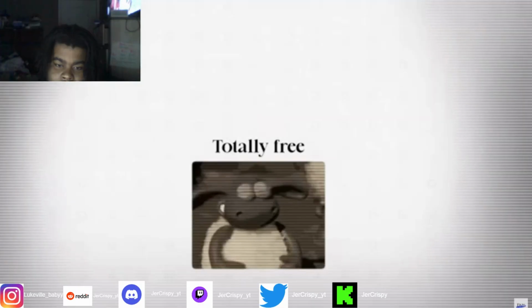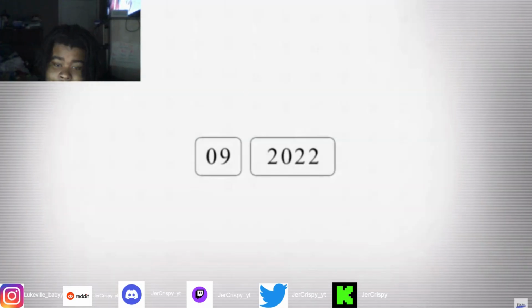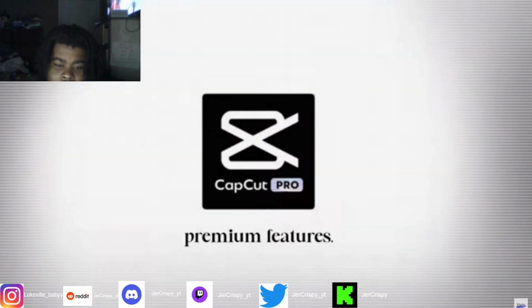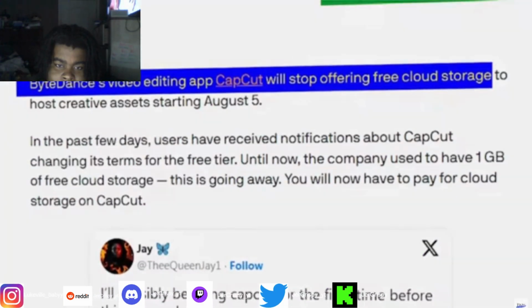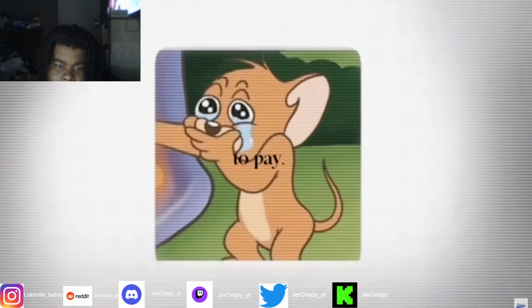Best part? Totally free. Until September 2022. It started off innocuous enough. They started CapCut Pro, which had premium features. Okay, standard stuff. But then in August 2024, they killed free cloud storage. Up to 1 gigabyte. Gone. And forced users to pay.